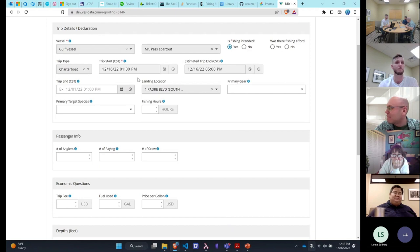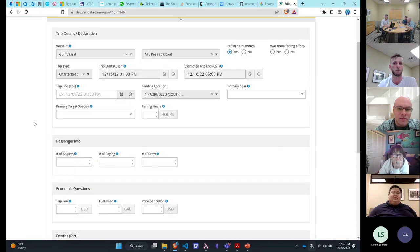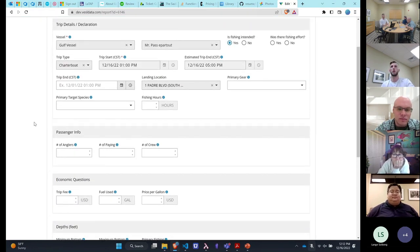How do you have a trip number? Yes, and it gives a trip number. It's been saved. I can leave. I can come back and pick up where I left off. And before they actually unload, and again, this is in the Gulf of Mexico, before they offload that fish, they have to come in here and complete the report before they are finished.